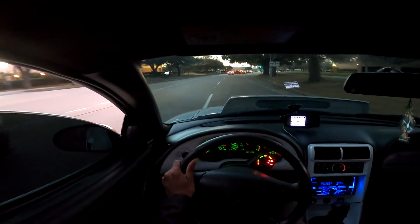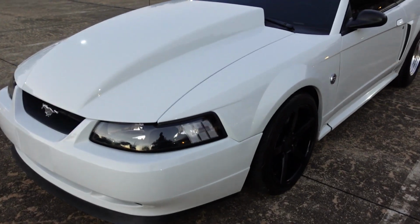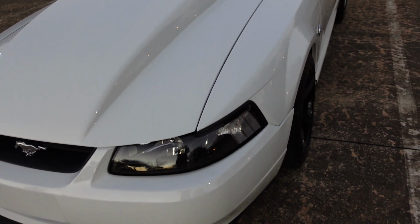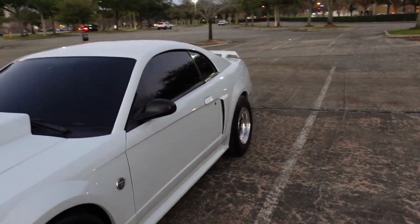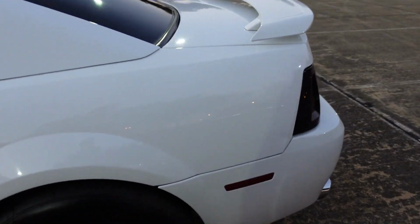And then we'll probably wrap this up with some more driving. As you guys can see here, we actually got the paint corrected. Now, a lot of you guys were commenting in the video and especially on Instagram saying that the hood, the front bumper, as well as the rear bumper were not matched up properly with the rest of the car. And you guys are actually right.